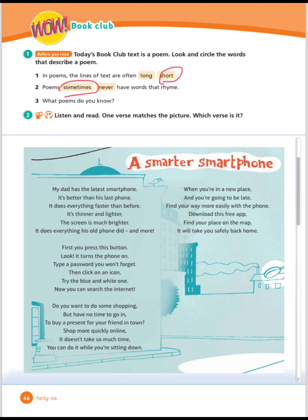Exercise number 2. Listen and read. One verse matches the picture. Which verse is it? Let's read the poem. A smarter smartphone.